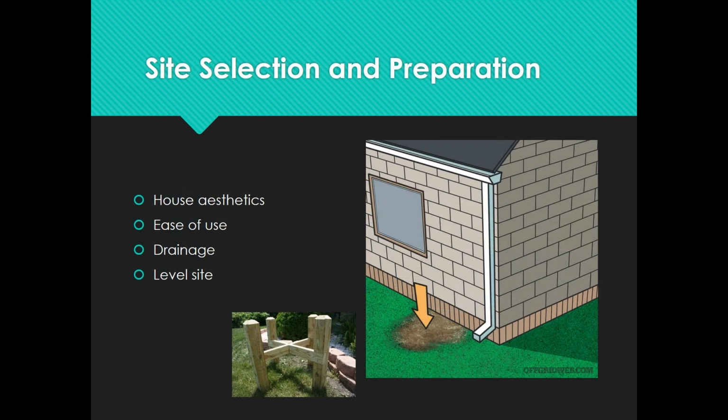When planning for a rain barrel installation, you will want to start thinking about where you would like your rain barrel to be located. Some things to consider include where around the house you think the rain barrel would look best, ease of use depending on where you will be using the harvested rainwater, and drainage, because you don't want to have standing water in your yard or end up with water inside your home.